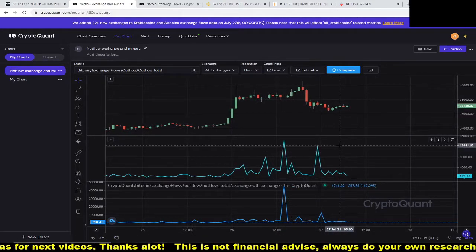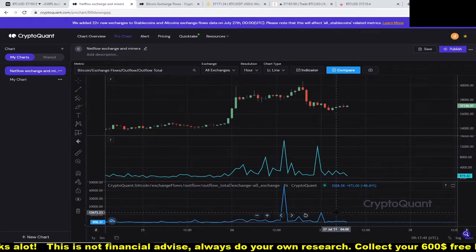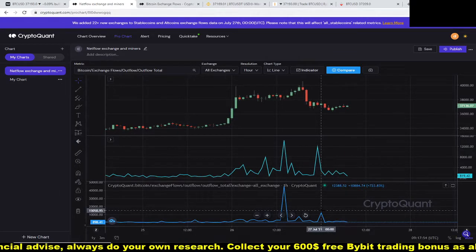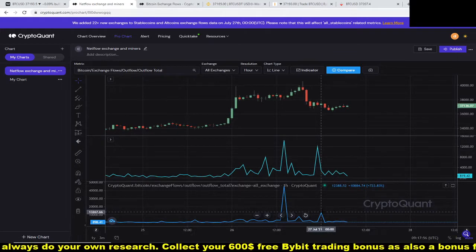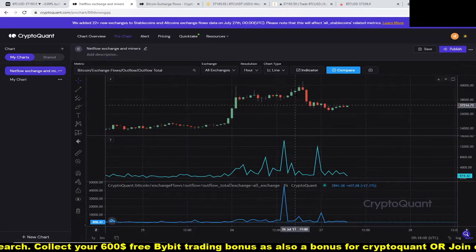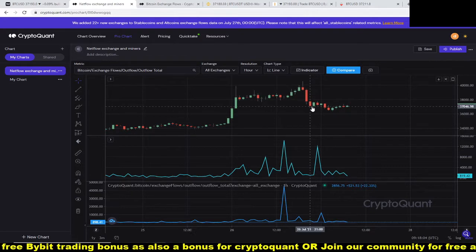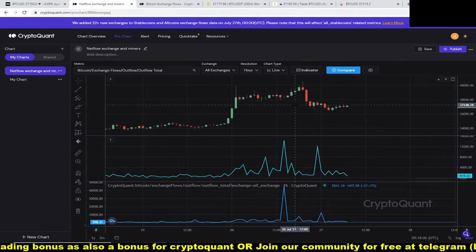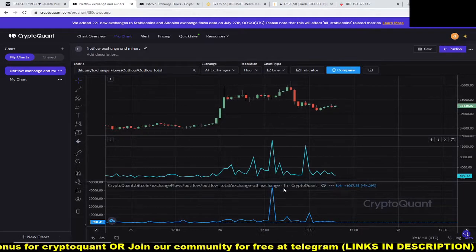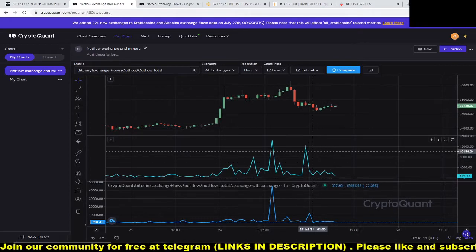And right here we had that deposit of 12,000 Bitcoin, and right here they withdrew 12,000 Bitcoin. So this is something that you really have to watch. Now, yes, we did see a drop, and that drop is certainly someone that sold a lot of Bitcoin. But here you can see that they put it on and they took 3 times as much off.